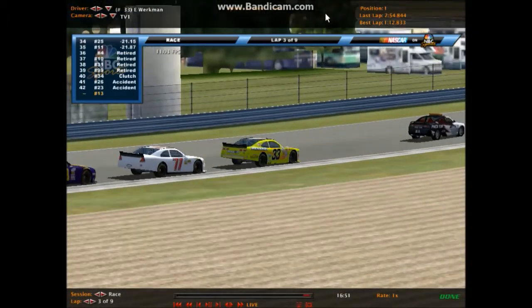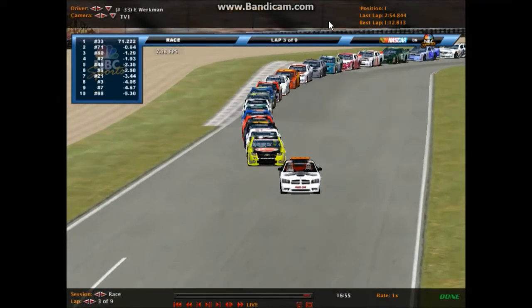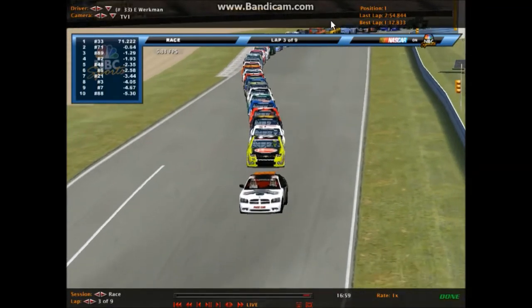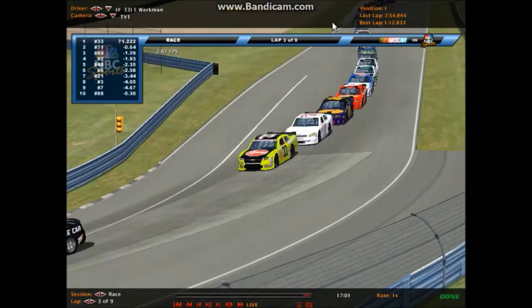The fact that Jake's actually in the garage area. You said a DNFer was on track. How could you? Well, it's not the first fail I made all season. It's not going to be the last.